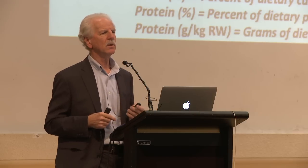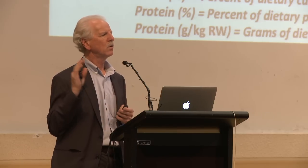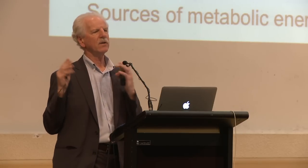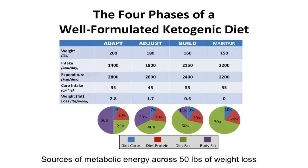So I want to share with you not just the diet composition, but how that changes as a person who initiates a low-carb diet moves down the weight loss curve. So what we show here is a diagram in which you have 4 phases of weight loss, starting from the initial adaptation phase all the way down to maintenance. And so as a theoretical example, we start with, say, a woman who starts out weighing 200 pounds and over the course of many months loses down to 150 pounds.